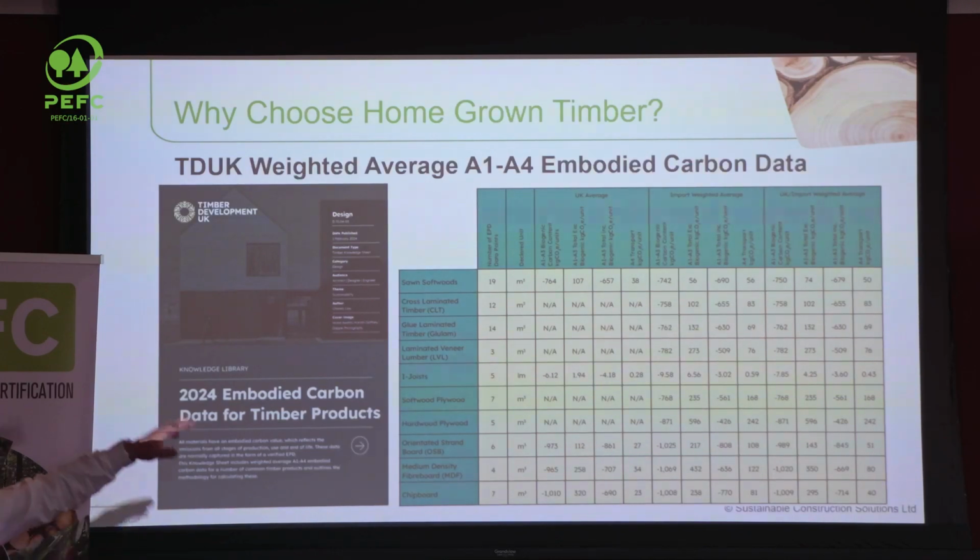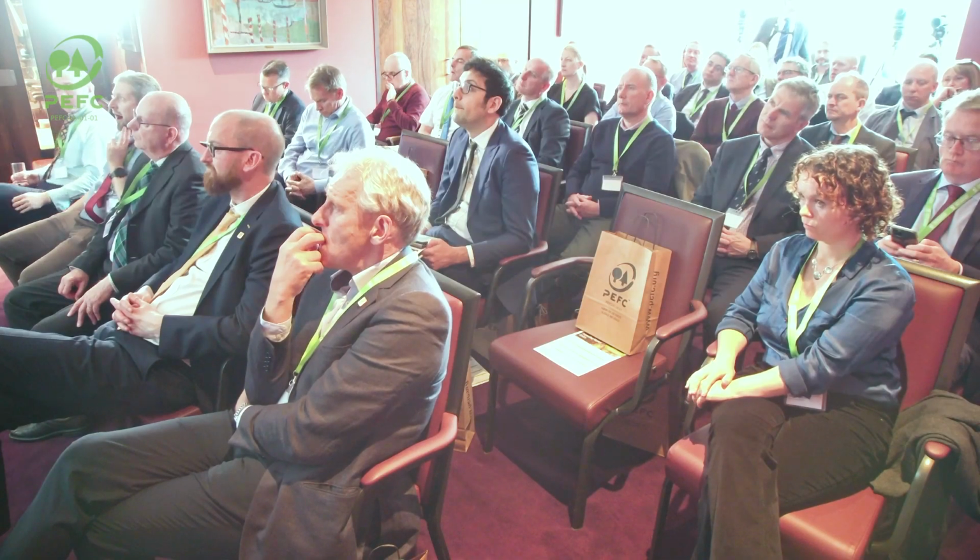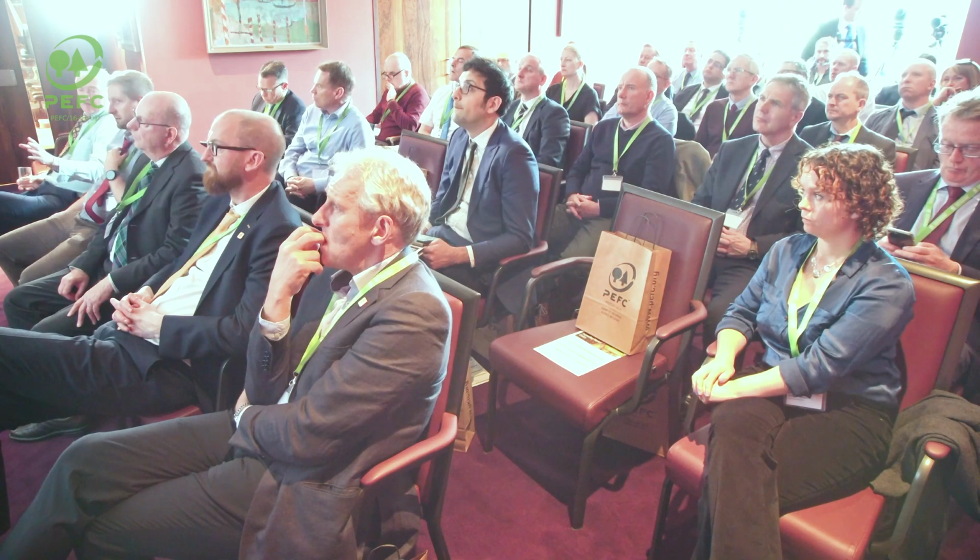So it's not just about price; it's going to be about carbon footprint and getting that carbon footprint down. And that's similar for other products in there as well. So a lot of talk about that.